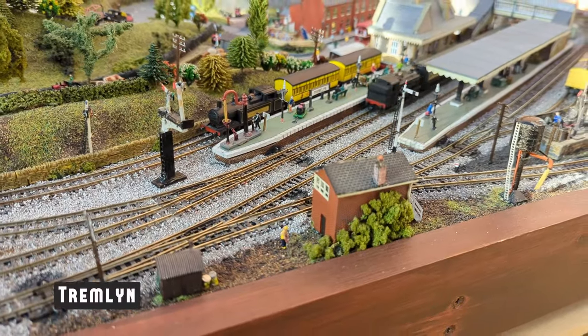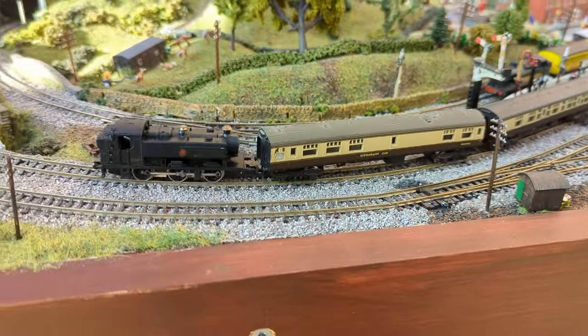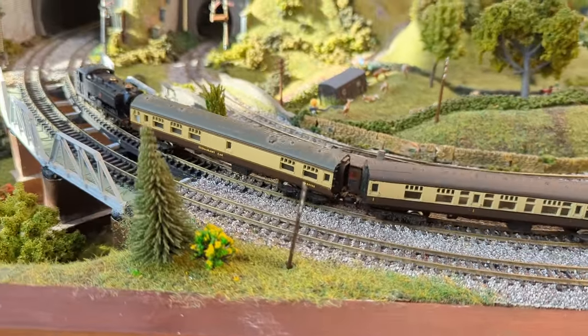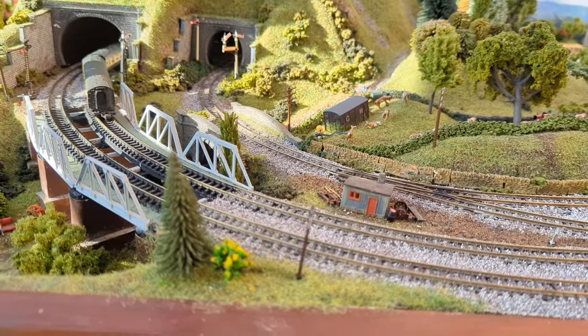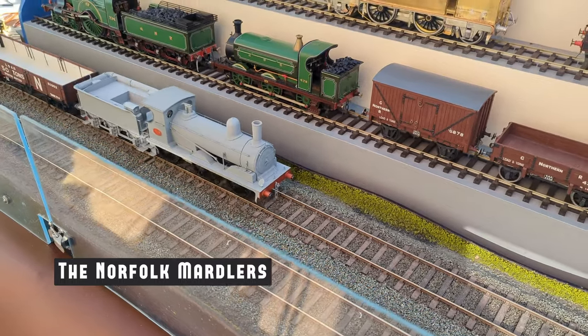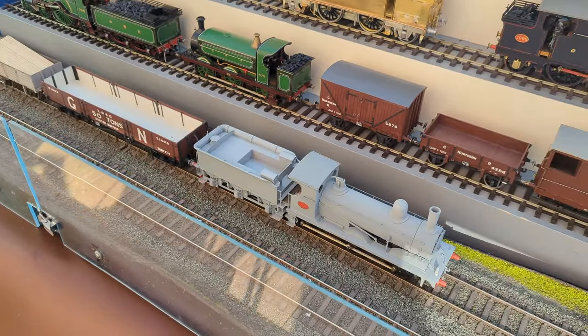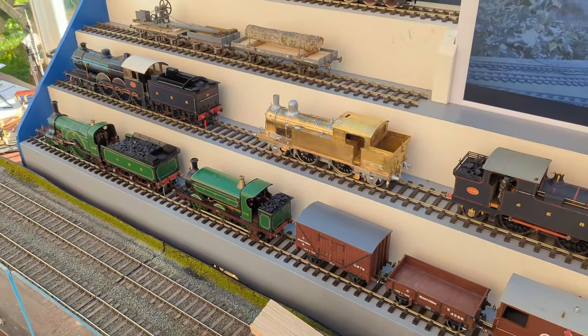And I particularly liked the fact that they'd modelled the shed with the famous hole in the roof. The other end of the scale was Tremlin, an N-gauge layout based somewhere on the Great Western Railway. And next to this was the Norfolk Mardlers, who specialise in mardling and anything O-gauge, with this amazing collection of hand-built locomotives and rolling stock on display.